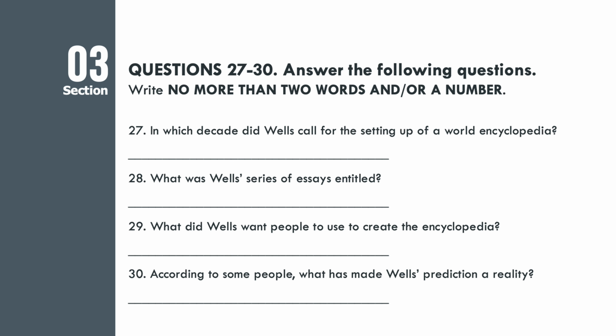Gitanjali, in your research, did you come across anything about the world brain? Yes, I did. It's actually very interesting. Throughout the 1930s, Wells predicted and supported the setting up of a huge world encyclopedia. And towards the end of the decade, in 1938, he wrote a series of essays called World Brain.